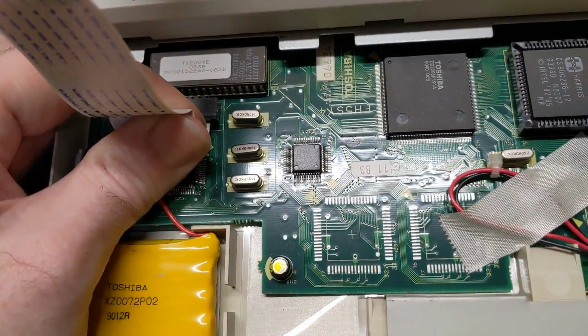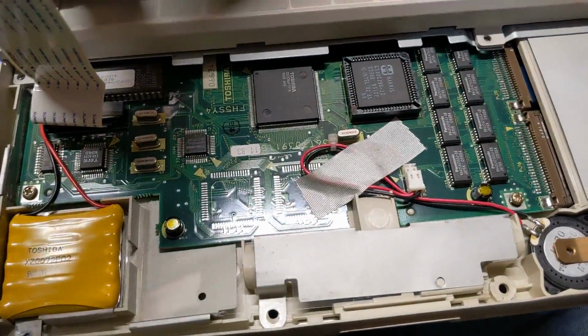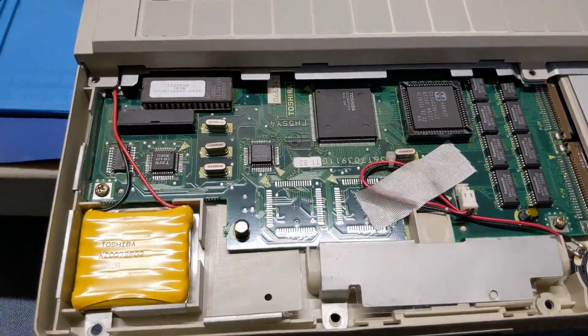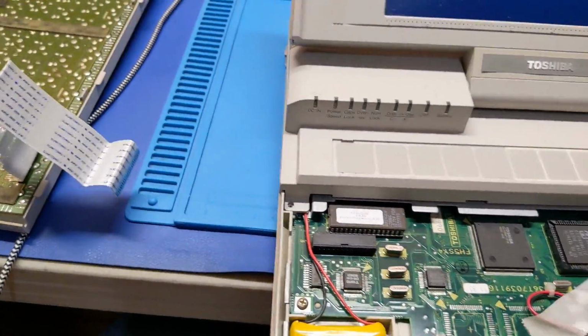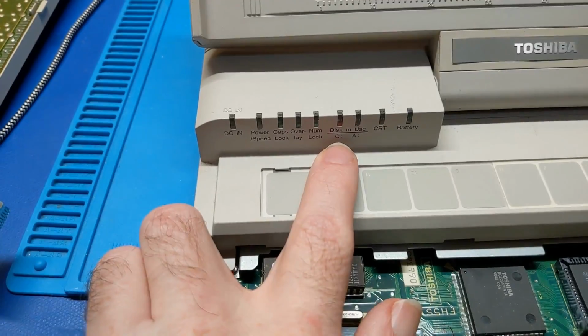There's the BIOS. I can't remember if these machines had hard drives or not. I don't think that they did, but I could be wrong. Maybe there is a hard drive in here. Yeah, there is. Disk in use C.